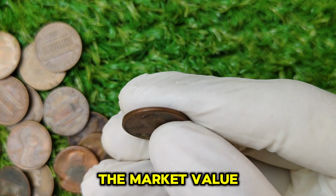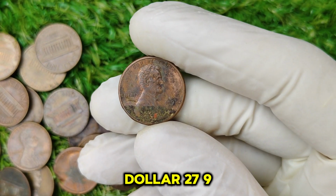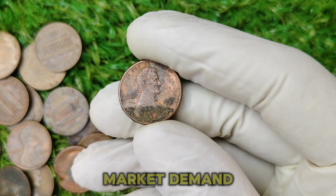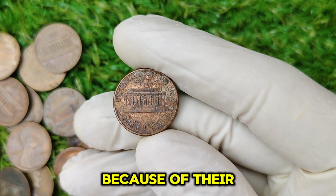As of now, the market value for this coin in top grade condition sits at around $27,999. Of course, this value can fluctuate depending on market demand, but rare coins like this tend to hold their value over time because of their rarity.